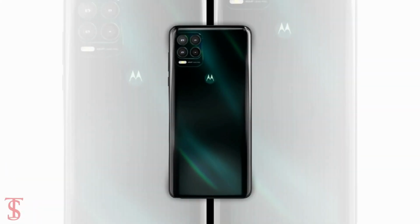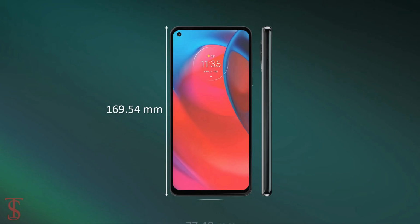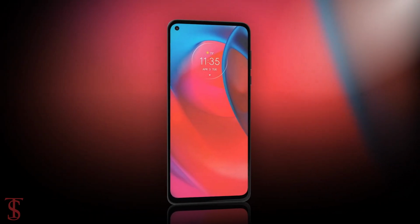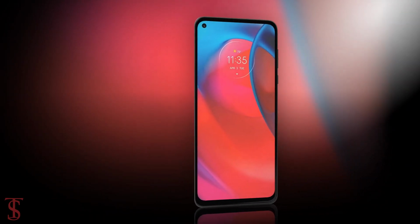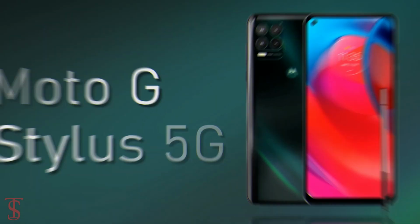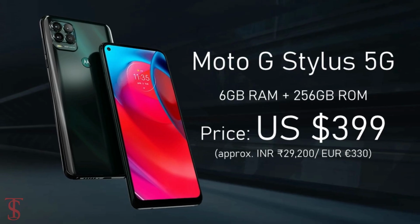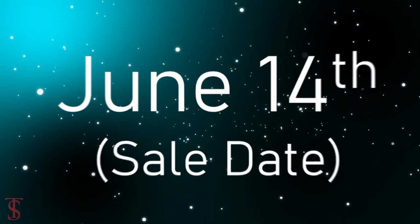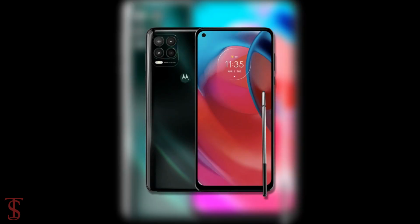The physical dimensions of the smartphone measure 169.54 by 77.48 by 9.35mm and it weighs around 217.5 grams. Now talking about the pricing and availability details. The Moto G Stylus 5G has been priced in the US at $399 and it is set to go on sale in the country starting from June 14th in cosmic emerald color options.